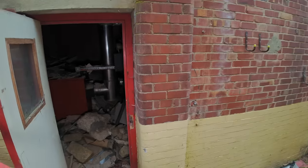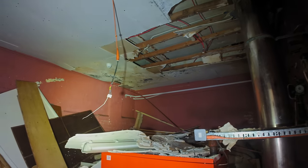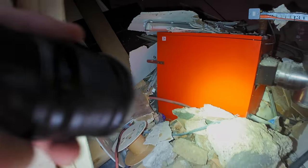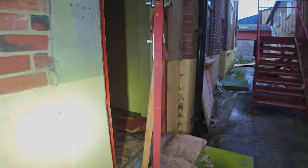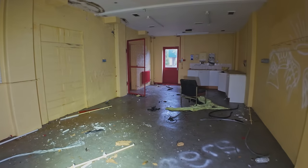Oh, that's just boiler room there. So that's sub-level boiler room. Ceilings are coming in. Now, why do ceilings come in, folks? Why do ceilings fall in? Water. Why does water get in? Damage to roof or copper thieves? Yeah.